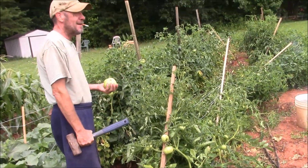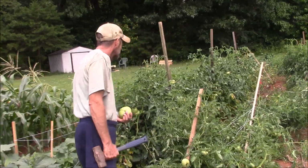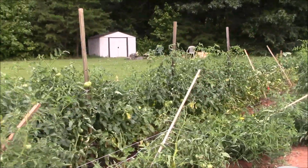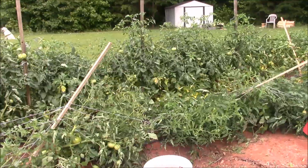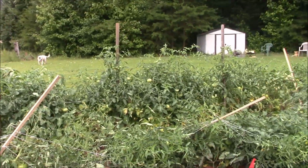You want any fried tomatoes? Yeah, I'll take some for fried green tomatoes. An inch of rain. An inch and a lot of wind.